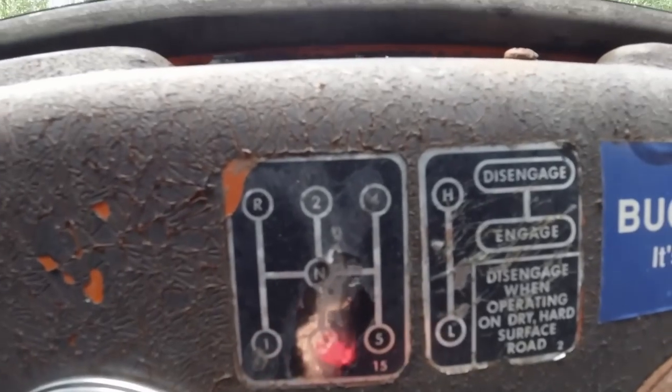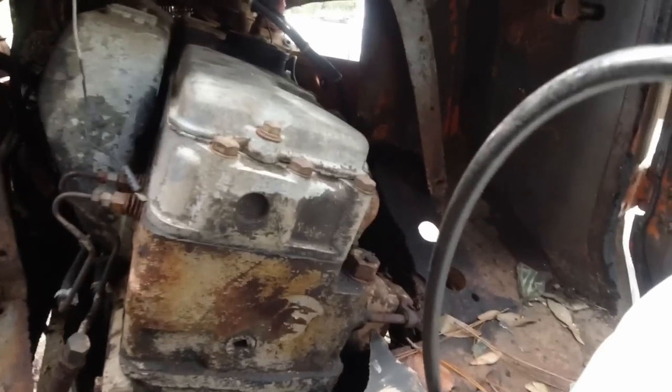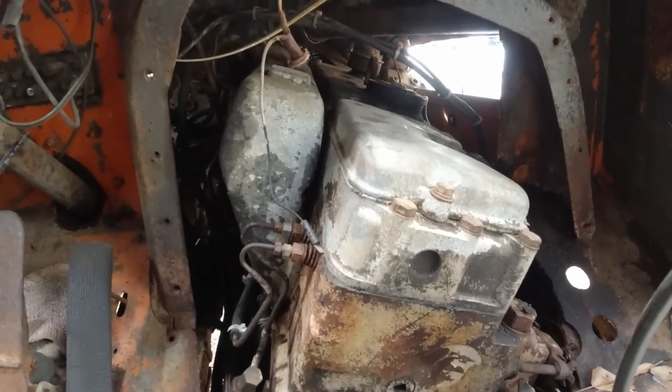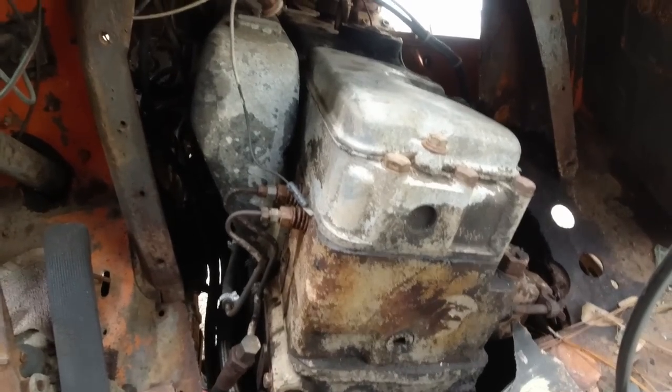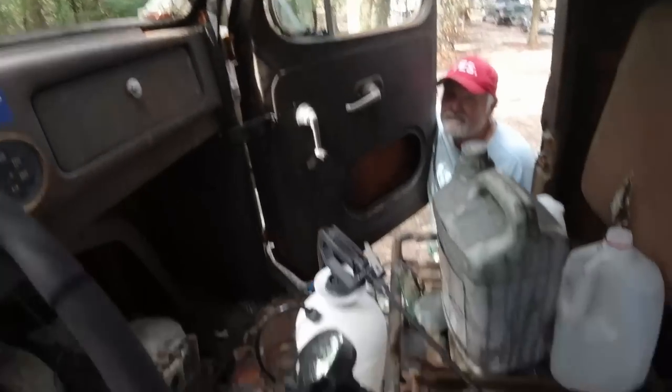Six speed, I guess that would probably be with a granny. Got a PTO on it. Look at that, hey, look at that Cummins just leaned up in there. Yeah, mounted. The old slant six. Oh gosh, that was a joke. Anyway, all right, we're gonna fire this thing up, dude. This is pretty cool, it's a piece of history.